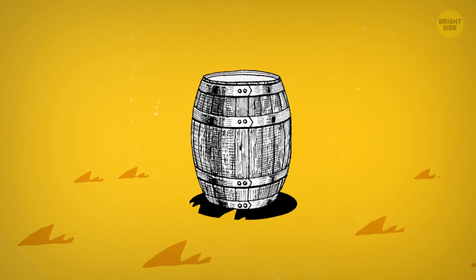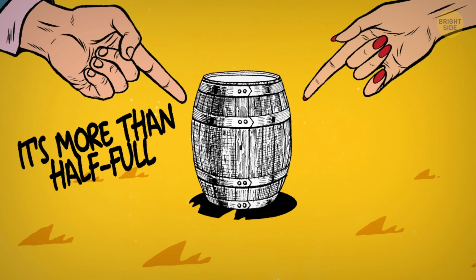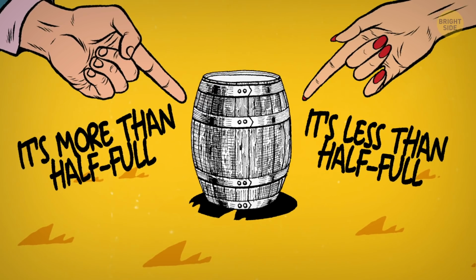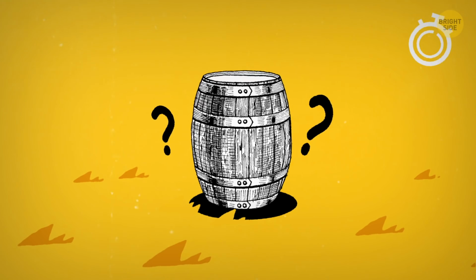6. There's a barrel full of water in the yard. You look inside and say that it's more than half full, but your friend argues that it's less than half full. How can you figure out who's right without using any measuring tools or removing water from the barrel?